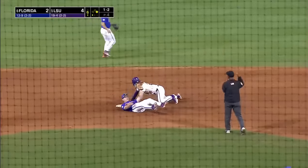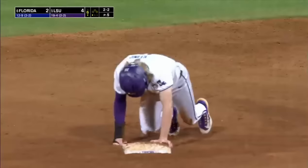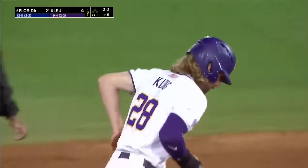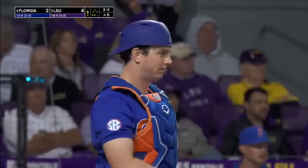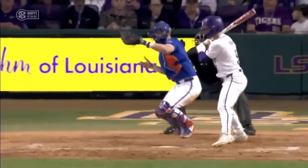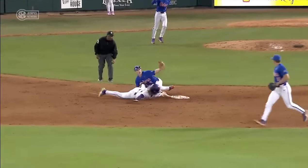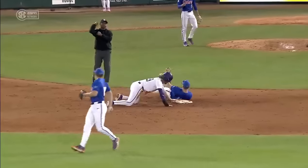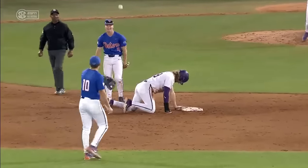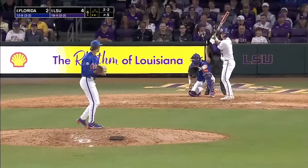Runners on the move, and the tag is in time. Paxton Kling is gunned down by Garrison. Well, I tell you what, the throw was a pretty good throw by Garrison, but the guy that made the play, watch Kate Curlin, the second baseman for Florida, goes to cover from the second base position, and a short hop, and all in one motion, picks it off the dirt and applies the tag. That's big time right there. So Kling is gunned down trying to get into scoring position.